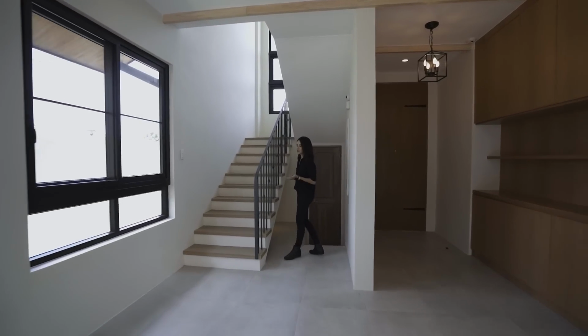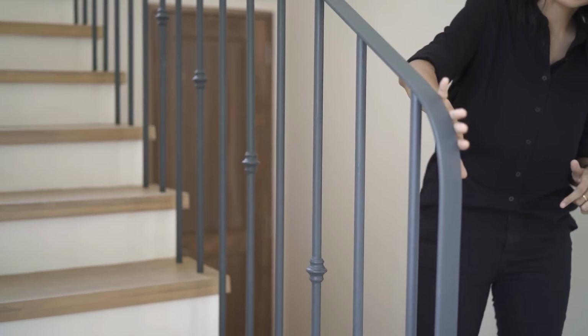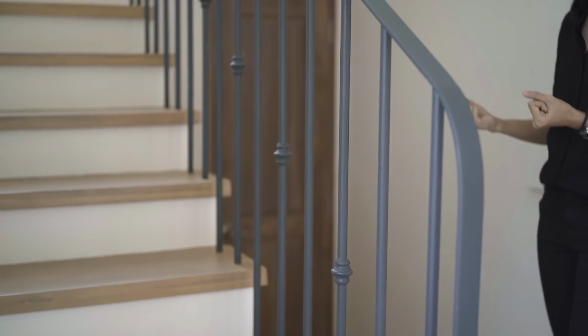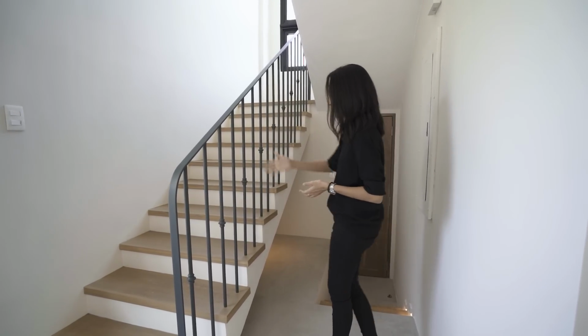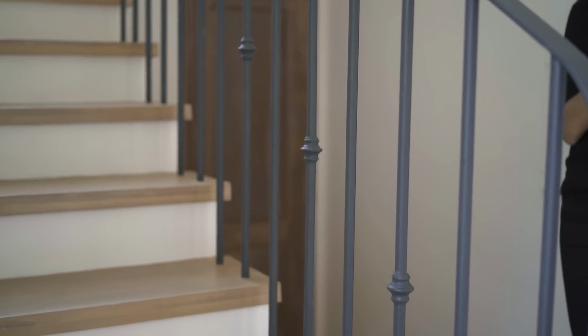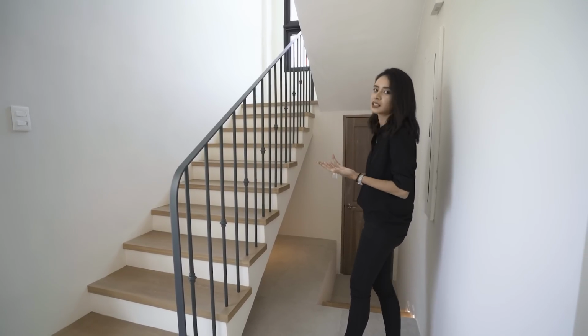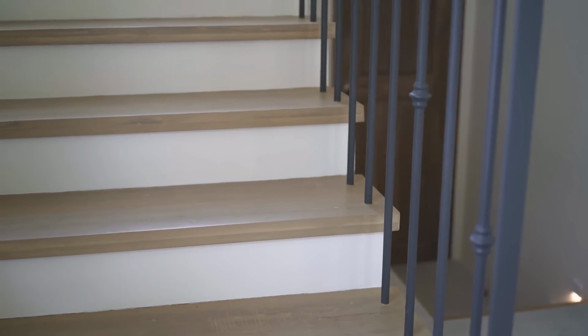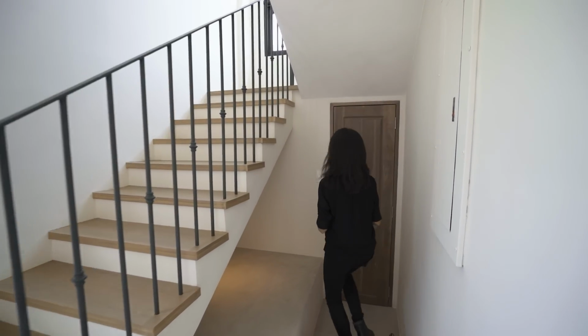Check out the main stairs. Just look at this flat bar, how they made it curve. It's so minimalist, but still has that rustic character. So yeah, you even have these little details. Right? It's so lovely. It goes so well with your stairs, which has this bleached colored wood. It's both light and bright and rustic. But before we go up, let's head down.